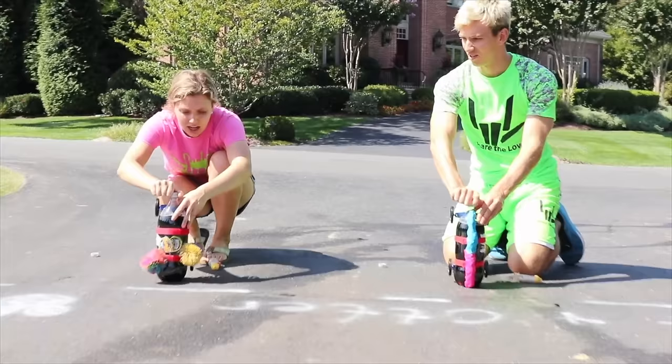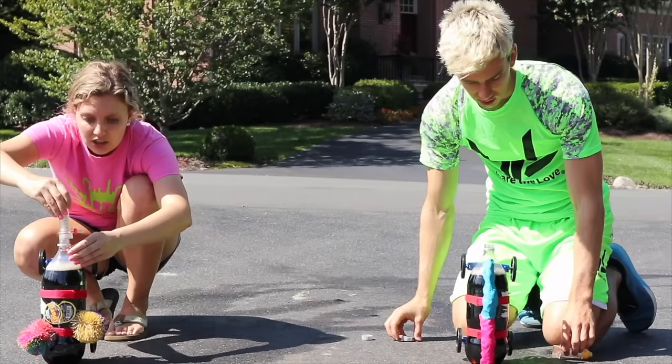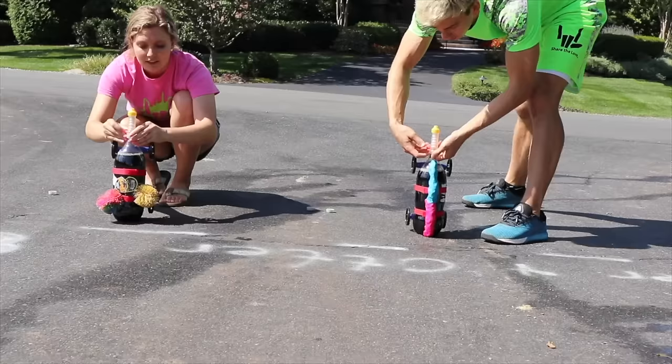Carefully untwist it. Whoa. Make sure it doesn't spill out. Okay. Put the cap aside. Put your Mentos power rocket on. Okay. Twist it. Alrighty, I'm ready for the drop test. I am ready. 3, 2, 1, go!